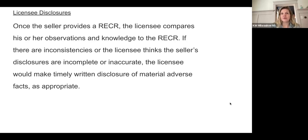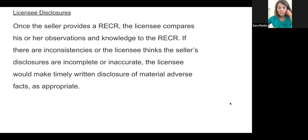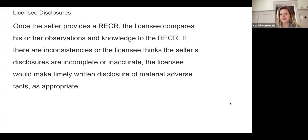So we're not inspectors, but if we observe something that appears to be a defect, we need to make note of that. A big example would be a crack in a foundation wall. So let's say you have a seller who has given you a real estate condition report that does not disclose a defect in the foundation, but during your listing appointment, you observed a crack in the wall. You would go back to the seller and let them know that we need to disclose that. And if they are not willing to disclose it, we need to disclose it.